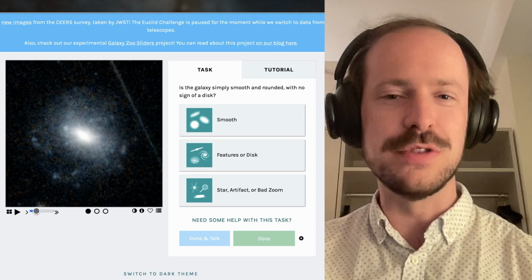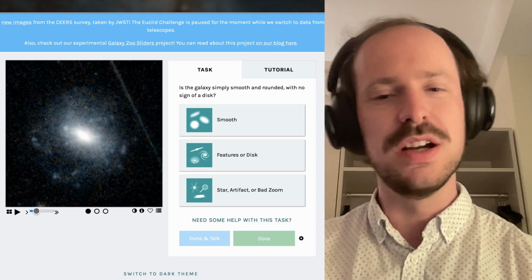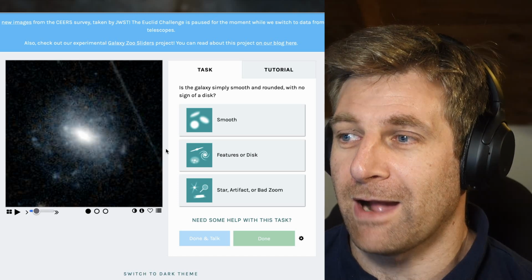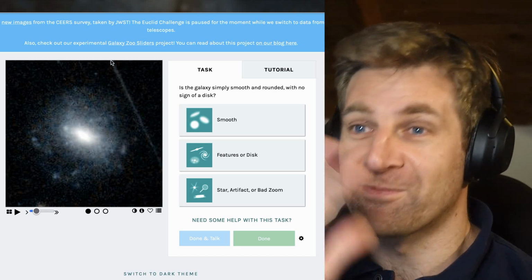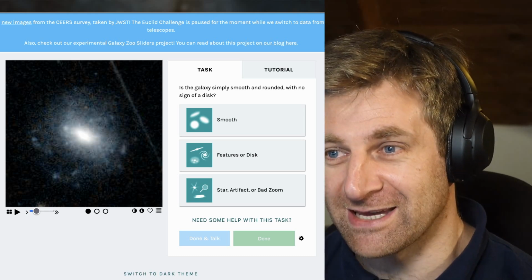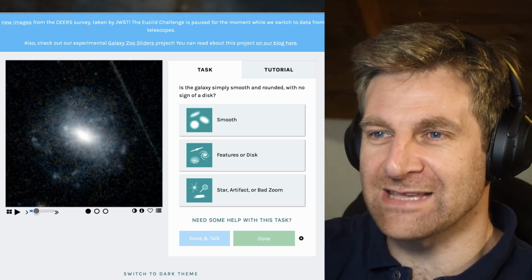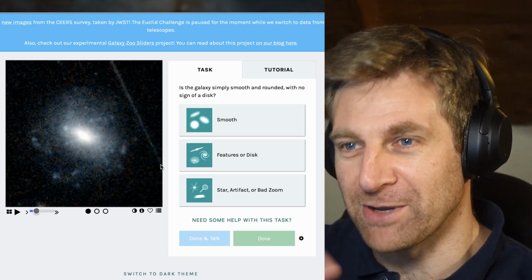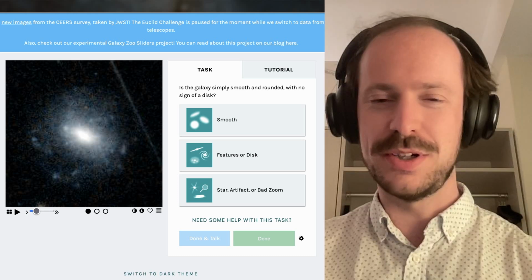Is the galaxy smooth and rounded with no sign of a disk, or does it have some features? I want to add a caveat that I'm totally aware of Galaxy Zoo, but have never actually done it. So this is actually my very first thing. I mean, it does look like there's an artifact. There looks like there's some sort of cosmic ray or something on the right there that has gone through. But you're not asking me that question at the moment. I'm not asking you that one yet.